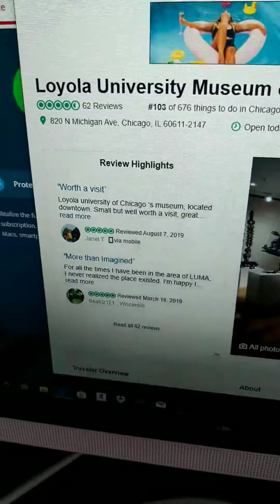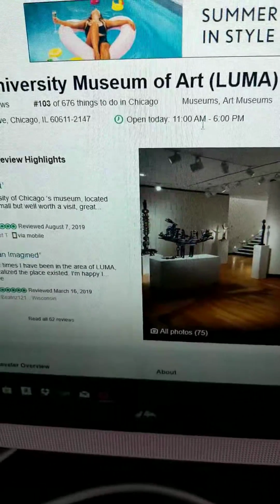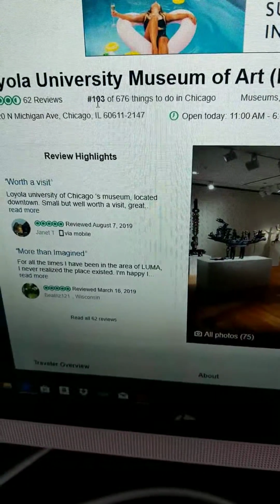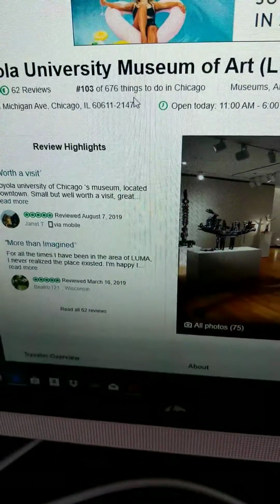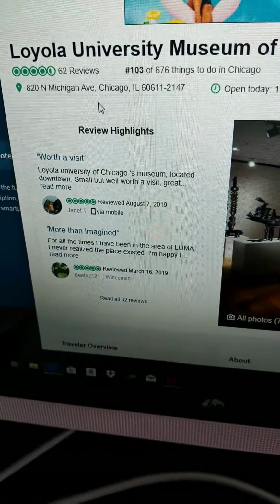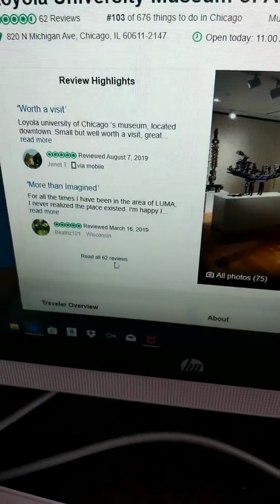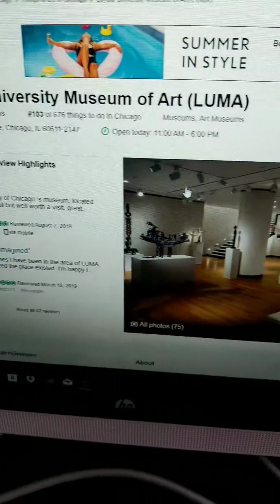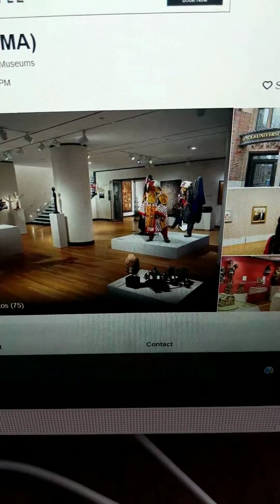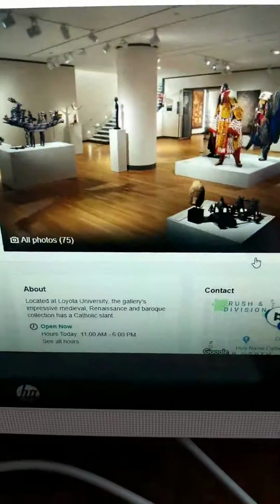Okay, then we have the Loyola University Museum of Art. Open usually 11 a.m. to 6. Listed on 103 of 676 things to do in Chicago. And located on North Michigan Avenue in Chicago. Worth a visit, more than imagined. Really good reviews. I suggest you go there. I believe I've been to this one. Or maybe I haven't. I don't think I've been to the Loyola one, though. But I've been to different art museums before.